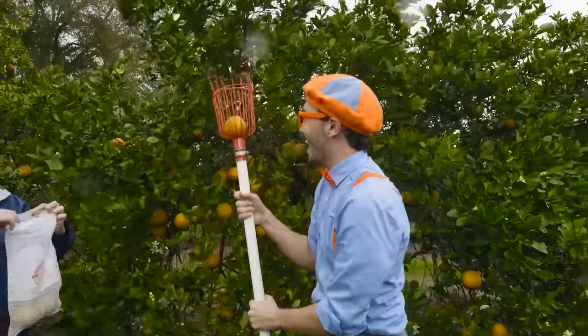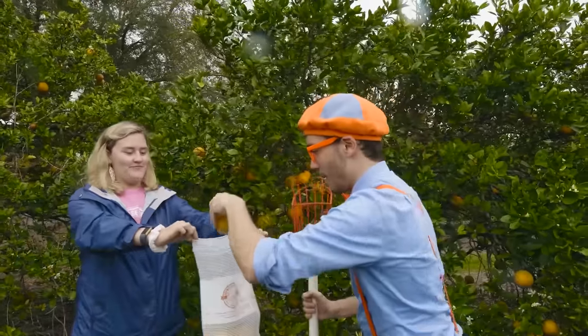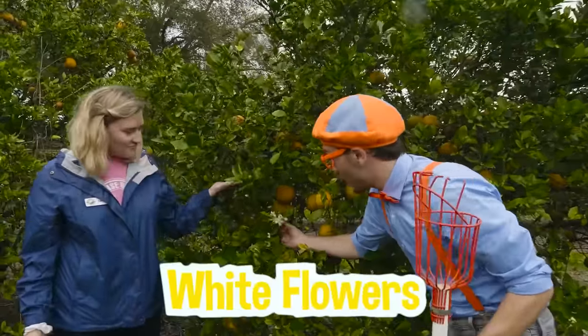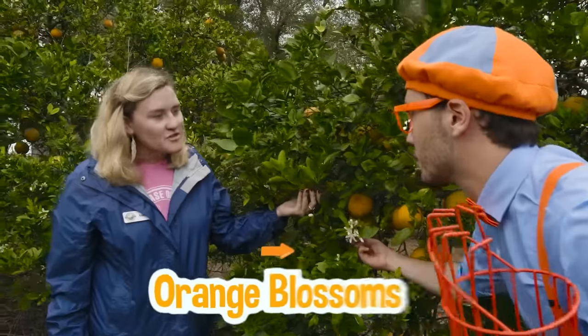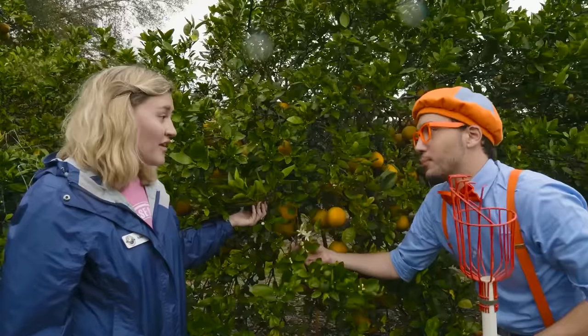Whoa, hey, and we got it. And then you just reach into the picker and you got yourself a tasty orange. Thanks, Amy. Welcome. Hey, and look, this orange tree has some really pretty white flowers. Huh, what are these white flowers called? Those are orange blossoms. Well, they sure are really pretty. What are these flowers for, just pretty decoration?